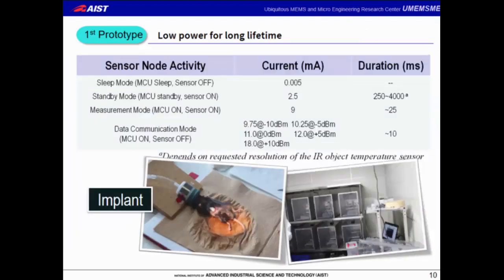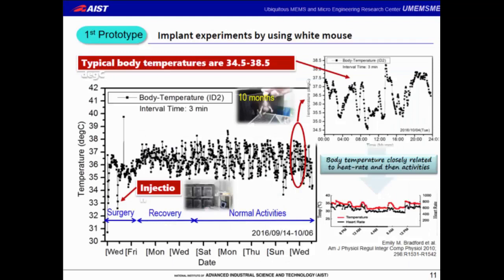For the lifetime of the battery, we use very small batteries, but at this moment we can measure temperature for 1 week or 2 weeks. For more than 2 weeks, we need rechargeable batteries, but at the moment 2 weeks is okay. From a practical point of view, for example mouse monitoring for drug testing, it's enough. And this graph shows real-time temperature monitoring of a mouse after medical surgery.